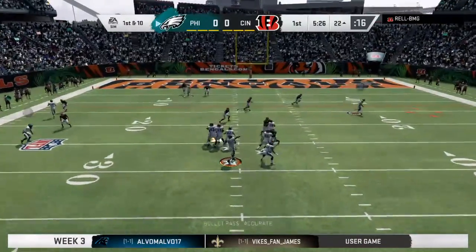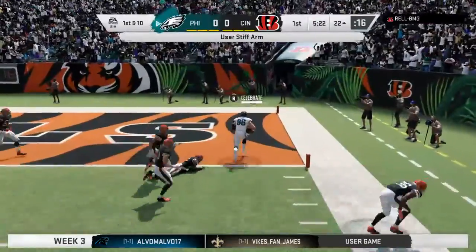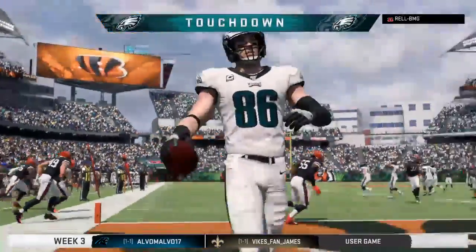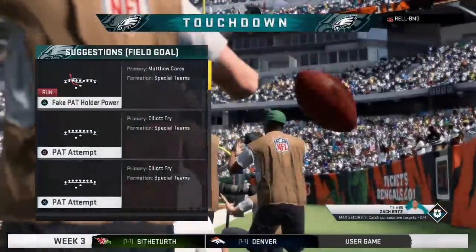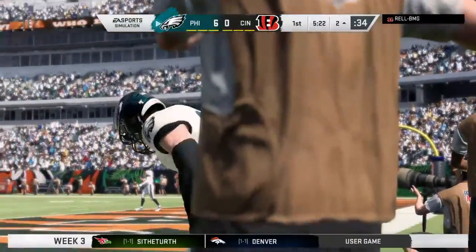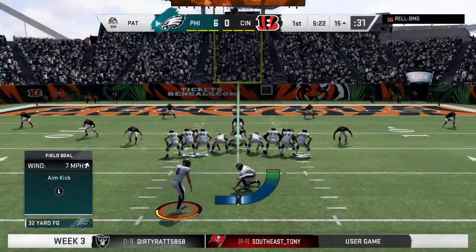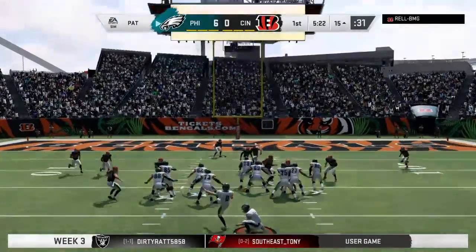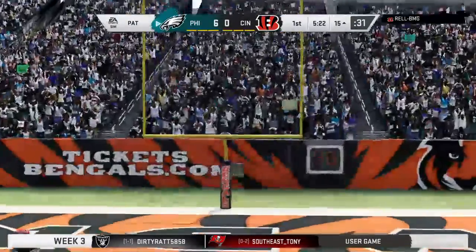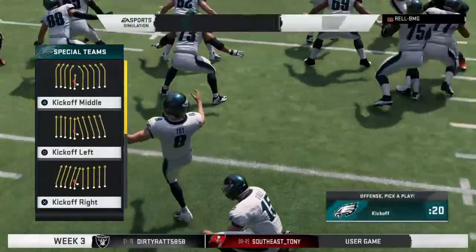On first and 10, here's Wentz. And he finds his tight end, it's Ertz. And he'll take it into the end zone for an Eagles touchdown. Zach Ertz, his second touchdown on the season. And they are able to strike first here on their opening drive. Point after, right down the middle. And that makes the score 7-0.